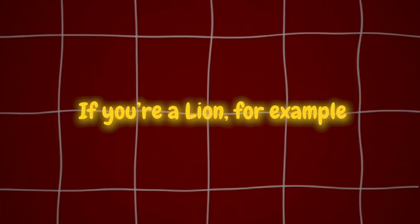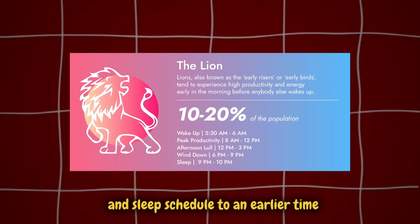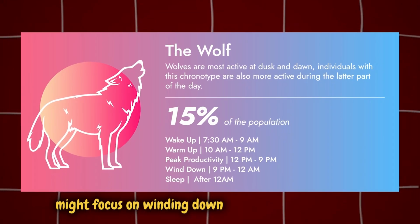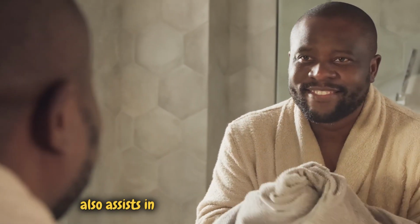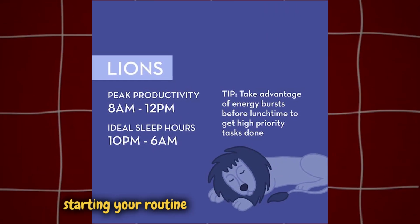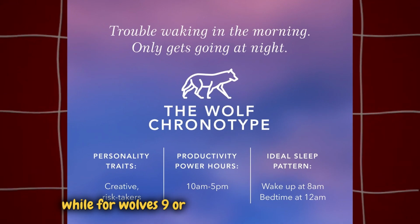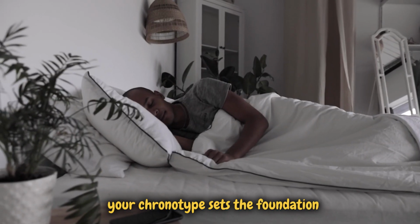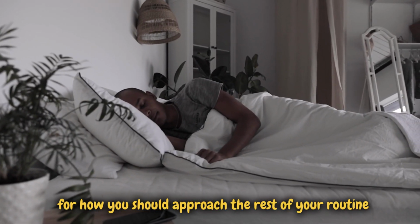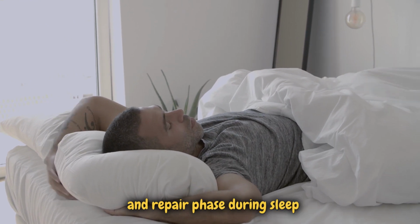If you're a lion, for example, you'll want to align your skincare routine and sleep schedule to an earlier time, while wolves might focus on winding down a bit later in the evening. Knowing your chronotype also assists in fine-tuning your skincare regime. For lions and bears, starting your routine around 8 p.m. may be ideal, while for wolves, 9 or 10 p.m. might be more suitable. Your chronotype sets the foundation for how you should approach the rest of your routine, ensuring that your skin gets the most out of its recovery and repair phase during sleep.